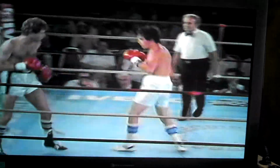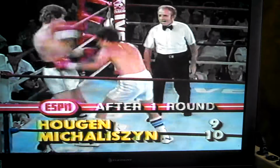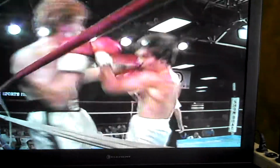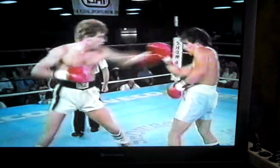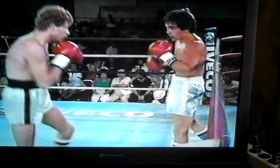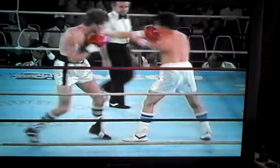Al Bernstein, by the way, will be scoring our fights throughout the entire evening. Al, how about that first round? Well, unlike this round in which Haugen has really come out strongly, I gave Michaliszyn the round by a very narrow margin. But right now, you see how well Haugen is doing backing Ted against the ropes. Michaliszyn just trying to wade in with a wide right hand. Got a little uppercut inside on Haugen that time.